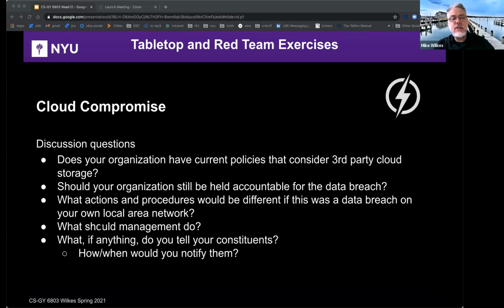What are the discussion points for the cloud compromise scenario? Does your organization have current policies that consider third-party cloud storage? Should your organization still be held accountable for the data breach? What are your legal obligations? What are your reporting requirements, right?